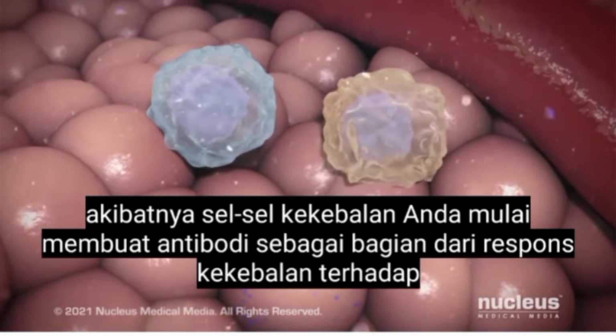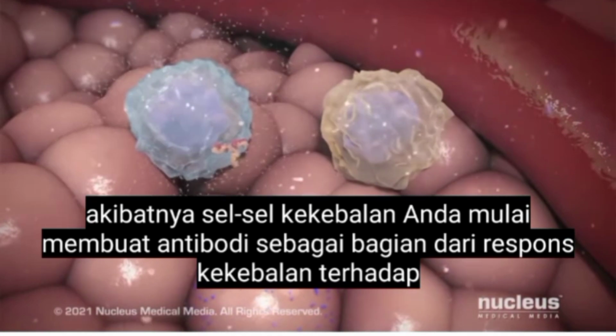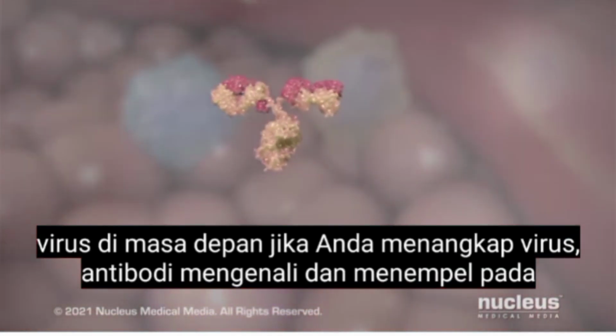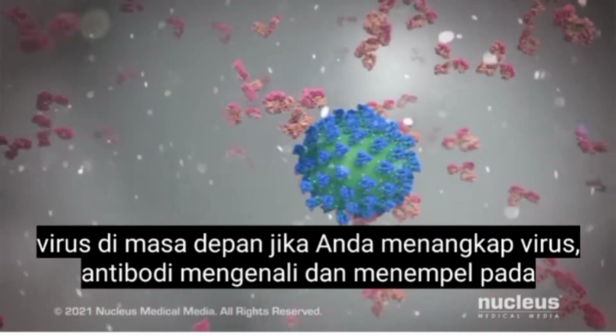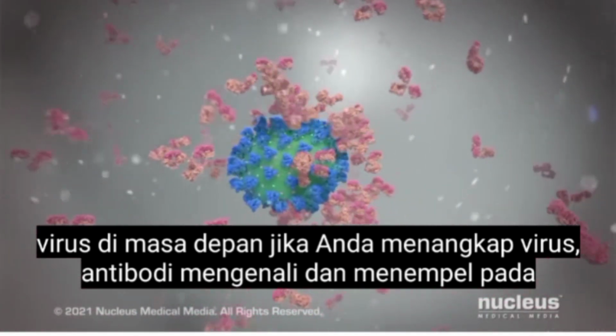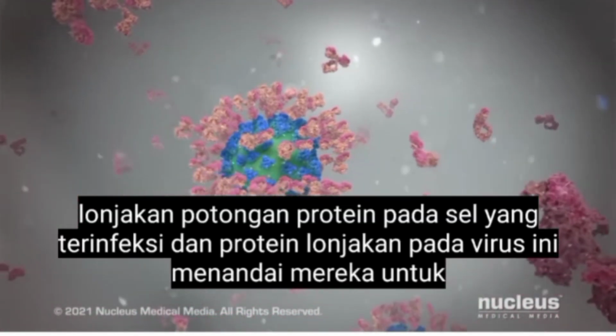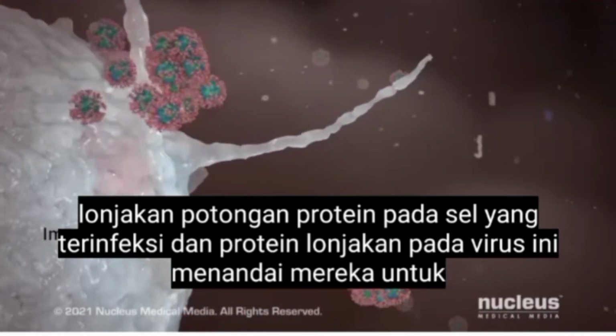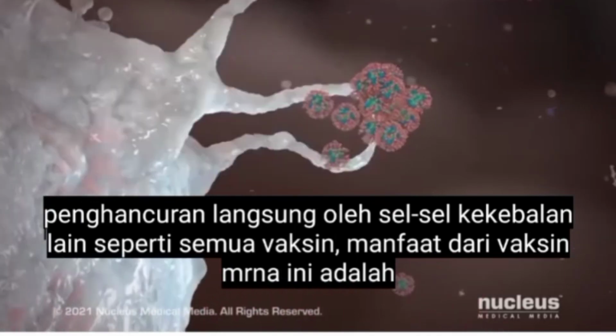As a result, your immune cells begin making antibodies as part of an immune response to the virus. In the future, if you catch the virus, the antibodies recognize and attach to the spike protein pieces on infected cells and the spike proteins on the virus. This marks them for immediate destruction by other immune cells.